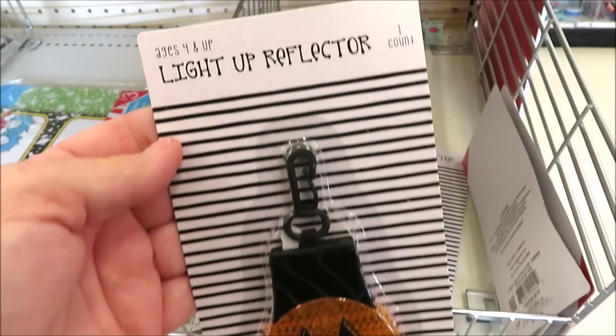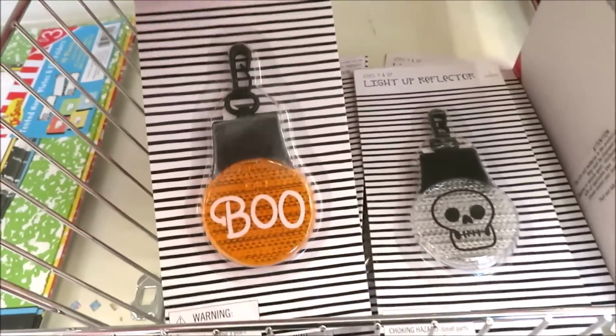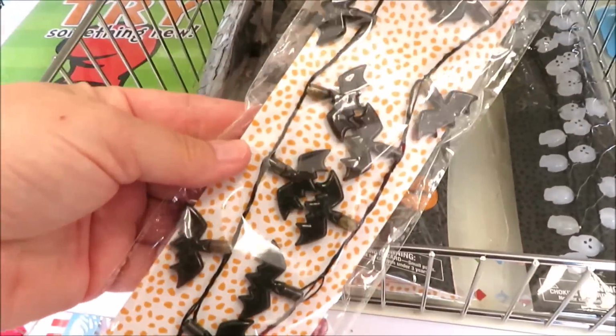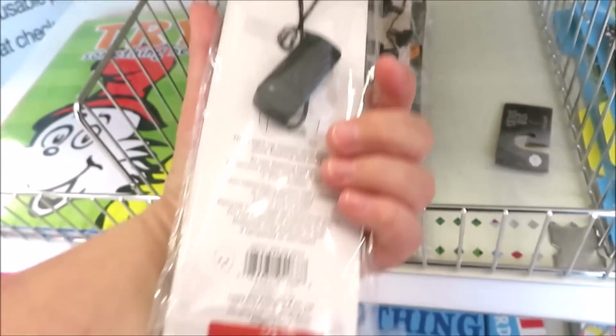Some fun little finds on my way out the door are these little light up keychains. They have it in a jack-o'-lantern, a skeleton, as well as Boo, and the light up necklaces. Now, they had 3 versions, the jack-o'-lantern, the bat, and the skulls. But these are $3, and Dollar Tree usually puts them out for just $1.